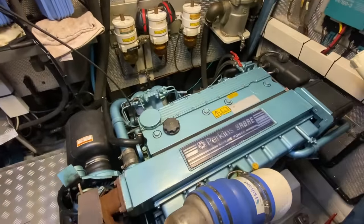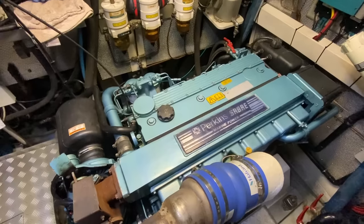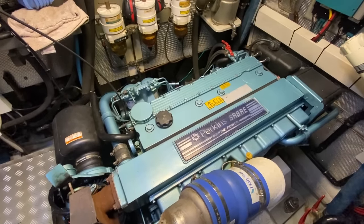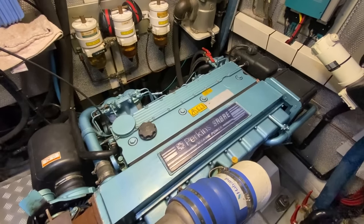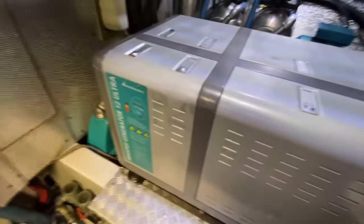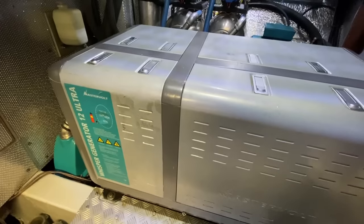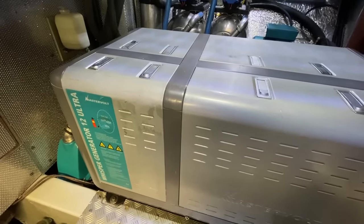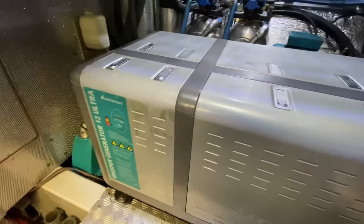And then here we have a 225 horsepower Perkins turbo diesel with less than 2,500 hours on it. So this is still a fairly fresh engine. And finally, I guess the last thing in here, we have a 12 kVA whisper quiet Mastervolt generator package here. I'll maybe put a card on the video, but I believe, if I remember right, it's got 2,000 hours. So this is a pretty remarkable engine room.